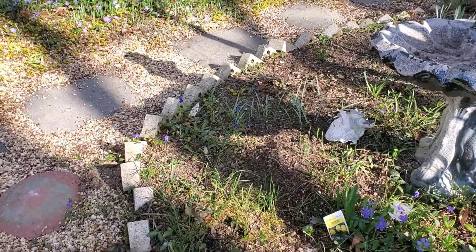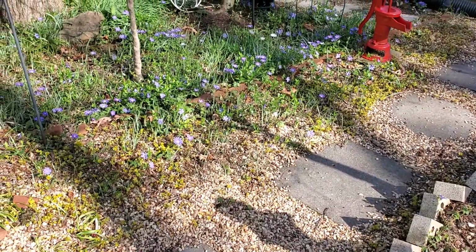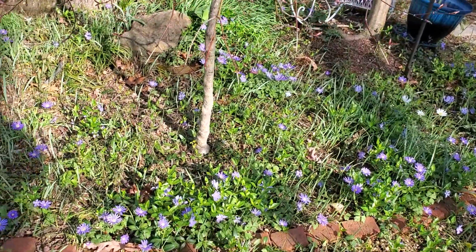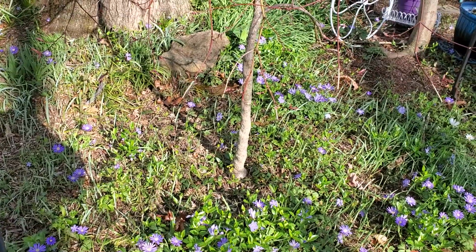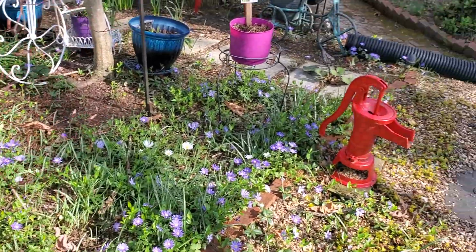I hear kids out playing this beautiful day. It has been a gorgeous Easter Sunday. Windflowers are still out. We had a lot of heavy rain the other day, but then it's been so windy that it dries things out pretty fast.